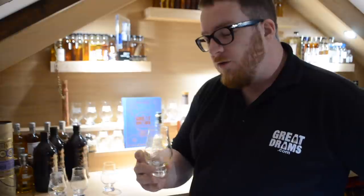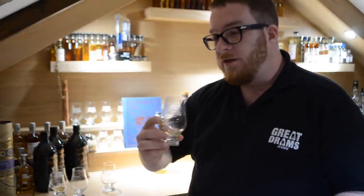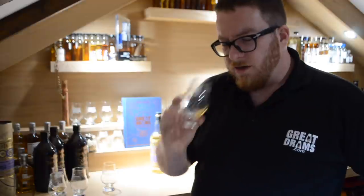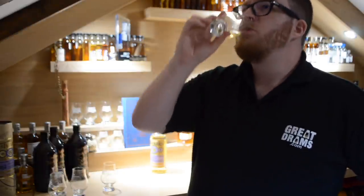No, it opens up really, really subtle, really smooth, not in your face, bottled at 46% ABV, limited to just 299 bottles worldwide. Amazing tropics. You've got that lovely lightly smoked note there, which I've already read out. Should have just read that again, but just fantastic whiskey.